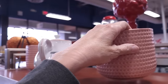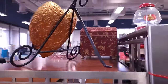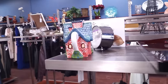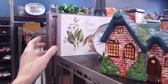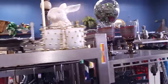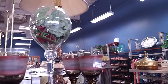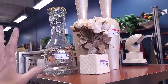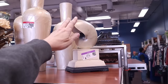These are very contemporary. Another little teapot. What does that say? Happy everything. That's sweet. $6 still though. I thought this was a tumbleup for a minute, but it's not. It's just a hand painted vase. I do like the Nautilus shell pieces too.